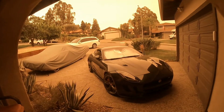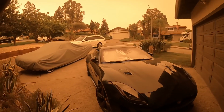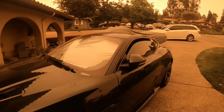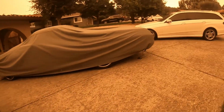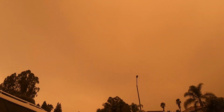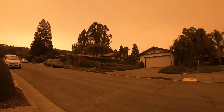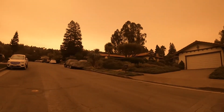All right, this is not a color-corrected video. This is the actual view of outside. This is my dark green car. There's a white car. This is all smoke from the fire in Fresno. I think they're calling it the Creek Fire. I don't even know where the sun is.